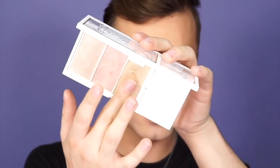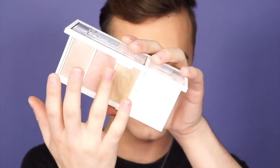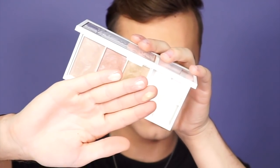And just swatching these, they're so creamy. They're so pigmented, as you can see. Look at that. Oh my goodness. These are so creamy, so pigmented. I'm really excited to use these.